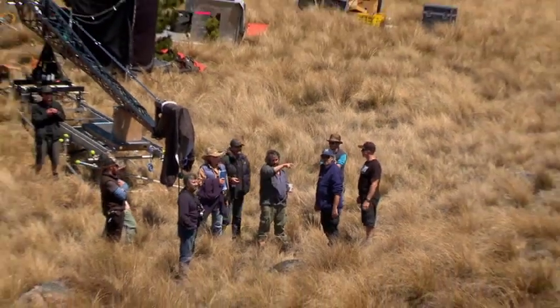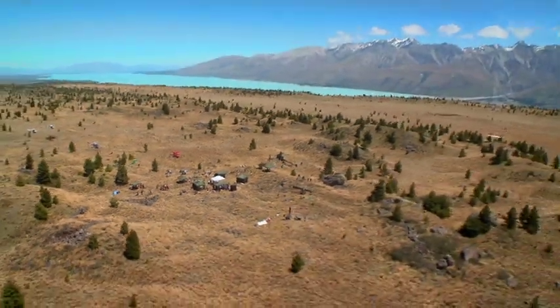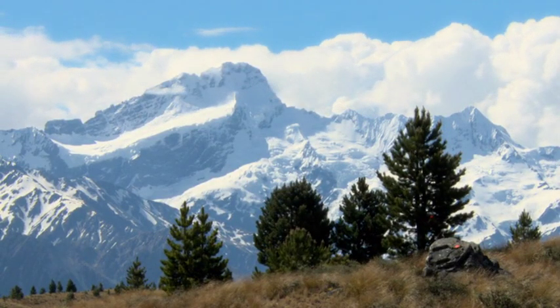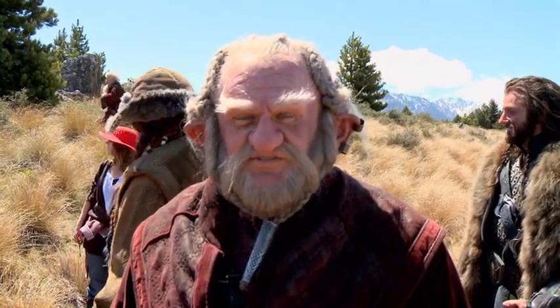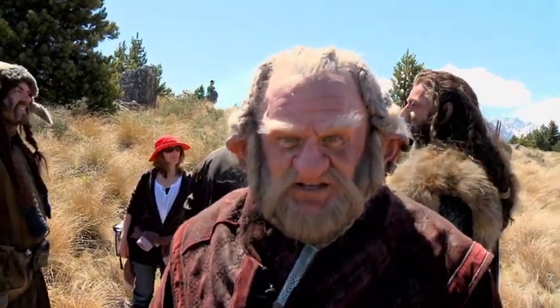It's actually, for the most part, easier working inside a studio. But of course, the studio doesn't have the incredible vistas, and that's what we were there for. 8 kilometres from Mount Cook, surrounded by the guys behind me. Unbelievable.